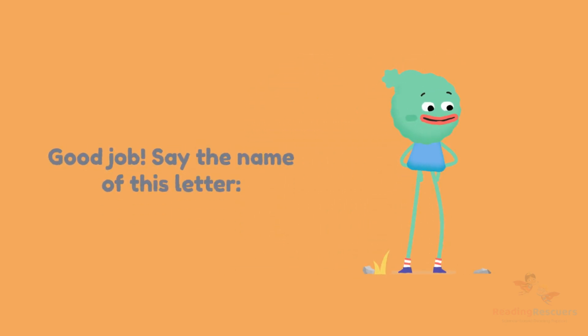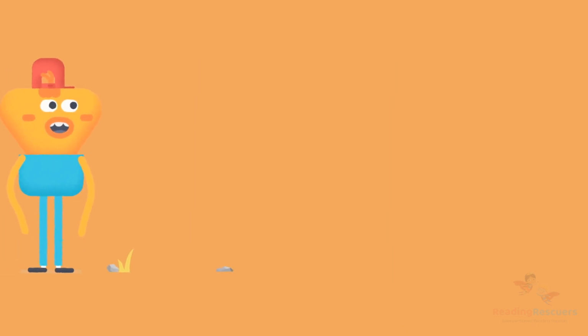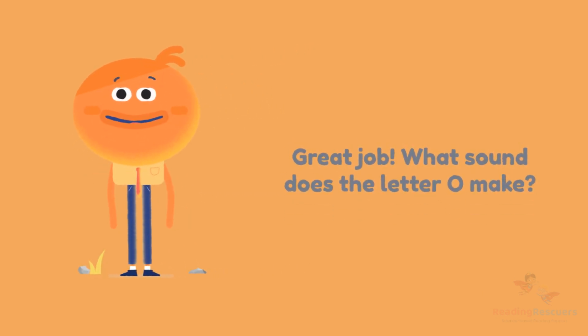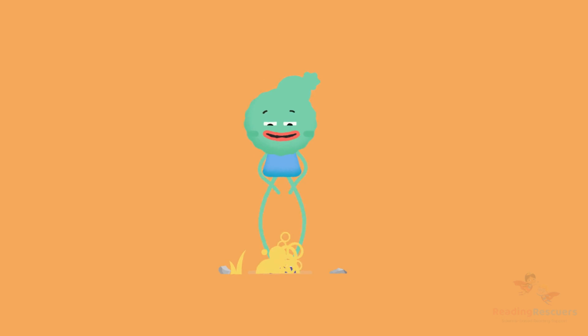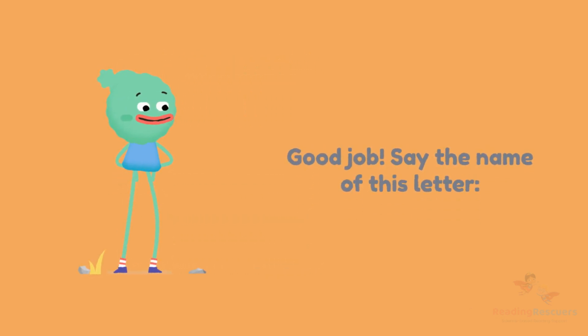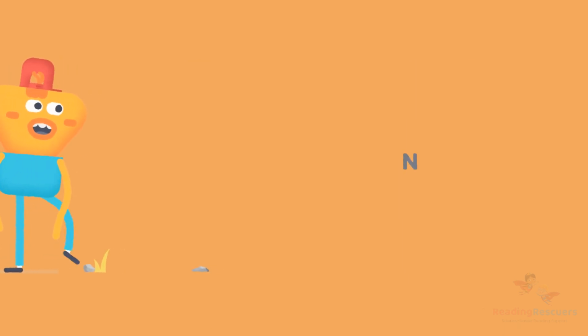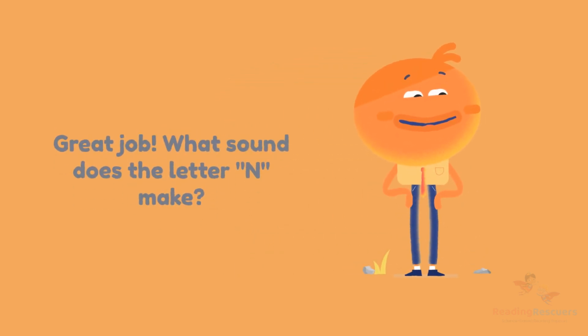Good job. Say the name of this letter. O. Great job. What sound does the letter O make? Ah. Good job. Say the name of this letter. N. Great job. What sound does the letter N make?